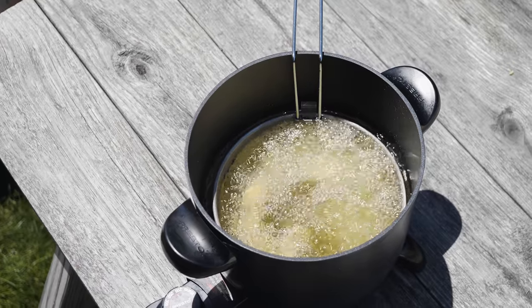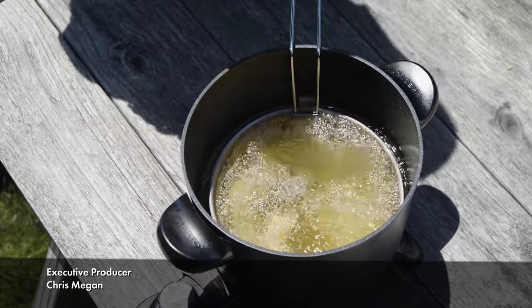Beautiful. Look at the cheeks. Never overcrowd, never overcrowd.